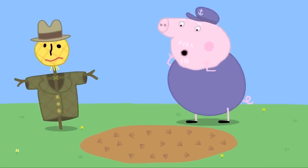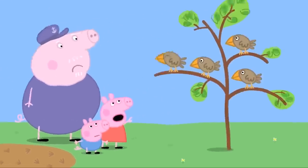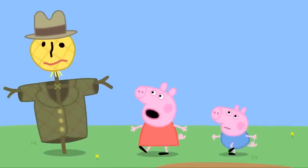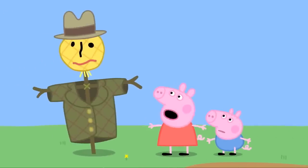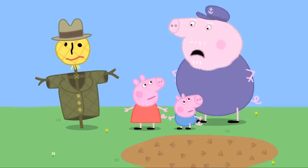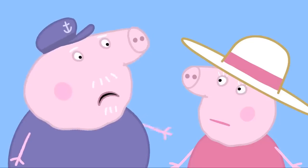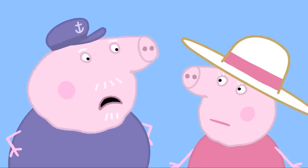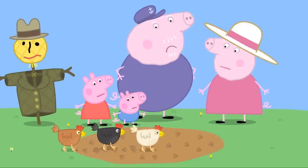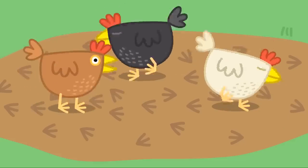Oh, no! My lettuces! I think the birds have eaten them, Grandpa. Yes. Birds. Why didn't Mr. Scarecrow scare them away? Because the birds that ate my lettuces are very stupid. What's the matter, Grandpa Pig? Your friends have been eating my vegetables again. Which friends? Tom, Dick and Harry. Those aren't their names. Granny Pig has chickens.